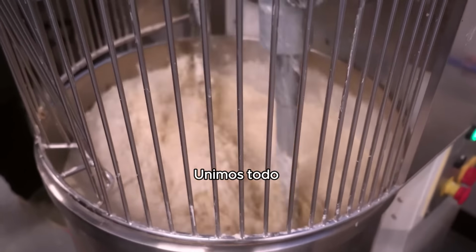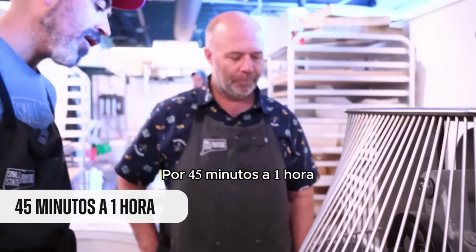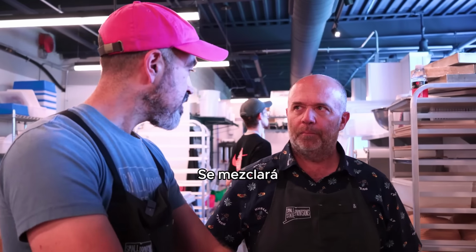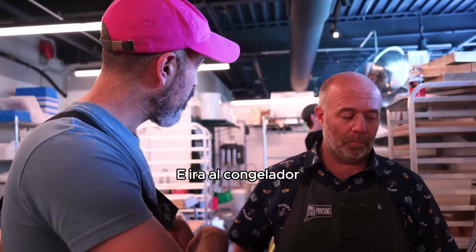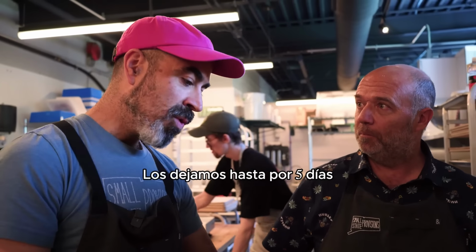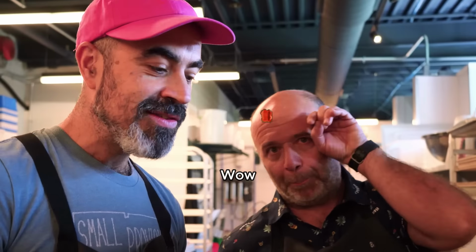So we're going to bring this together and then let it autolyze for about 45 minutes to an hour. None of this bread will actually be shaped today. This will get mixed and then it's going to go right in the fridge. We'll ferment this for a couple of days. A couple of days? Yes. Not one day. 2 days. We cold ferment up to 5 days. 5 days? Wow.